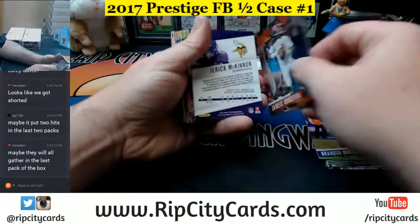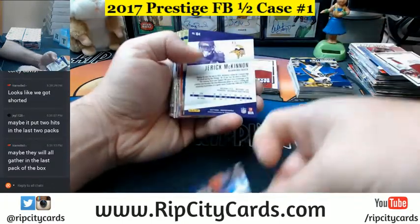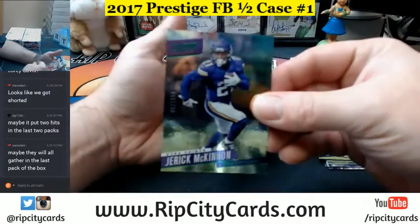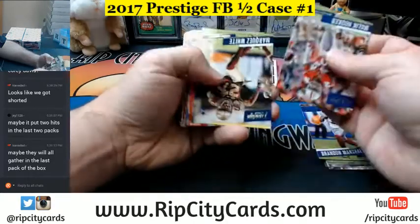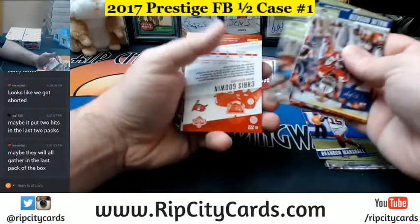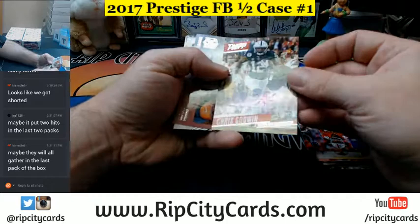All right, my boy. 43 out of 50, Jameis Winston, Tampa Bay Buccaneers. A Jerick McKinnon, 67 out of 150 for the Minnesota Vikings. Rookies, as they should be. Then an autograph for the Tampa Bay Buccaneers, Chris Godwin.